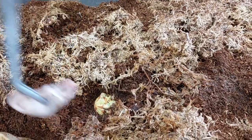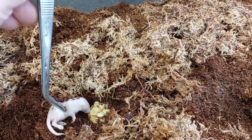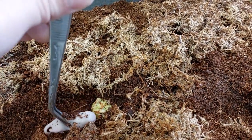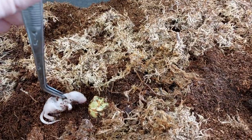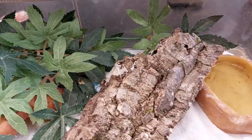It's the Yellow Pac-Man Frog's time. Can I get a better angle? Come on. Oh, she's got it. What I did, I have to go right in this corner here, so I can't really do it. I have to use the camera hand. So I've managed to get her to eat it. Lovely job. So that's both Pac-Man frogs eating great. So where's our little Gully King snake?